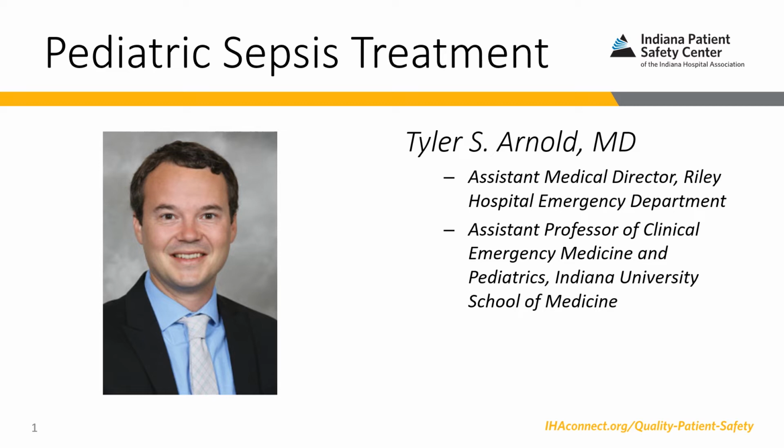A second key difference is that pediatric patients are more likely to develop respiratory collapse, especially in the younger patients. In children with severe respiratory distress with sepsis and shock, a significant proportion, up to 40%, of their cardiac output may be devoted to their respiratory system. So intubation alone can reverse the shock in these patients. I don't advocate for intubation for every patient with sepsis, but it should be a strong consideration, especially those in severe respiratory distress.